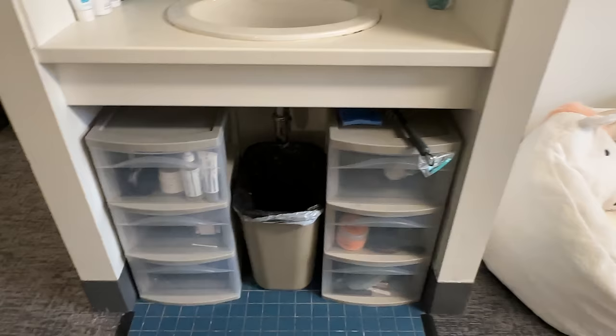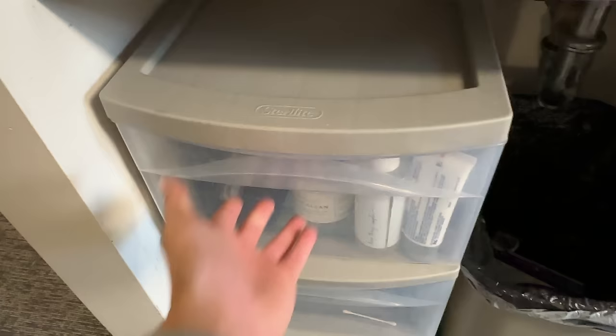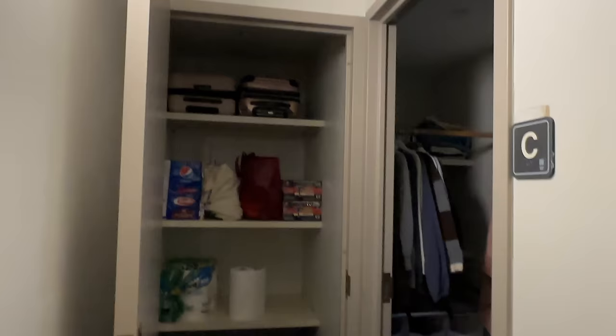And then beneath here, I have these bins that I brought from home that we've been collectively using to just store our bathroom stuff. This is my one bin. It's what she looks like. Pretty basic. And then going back here, this is my little nook.